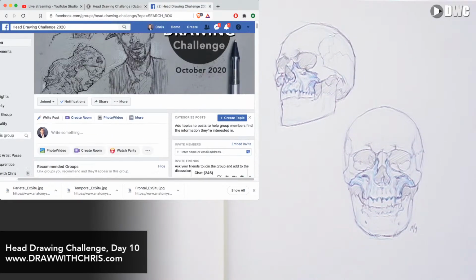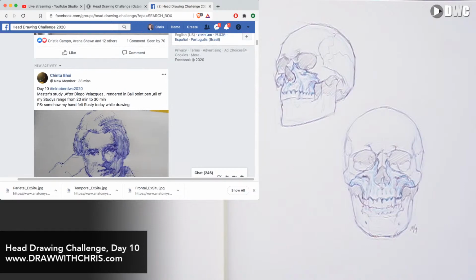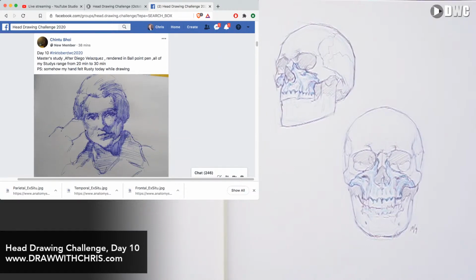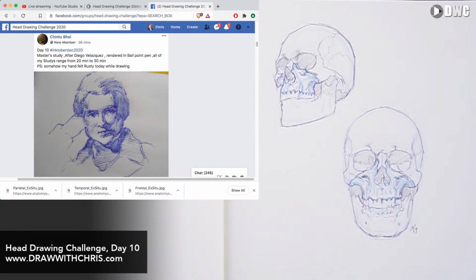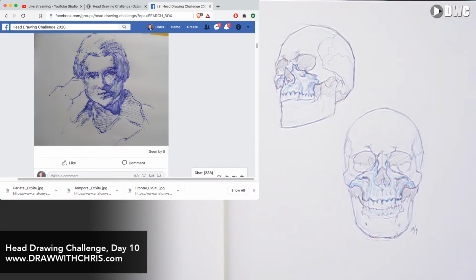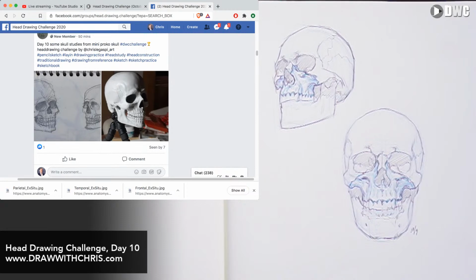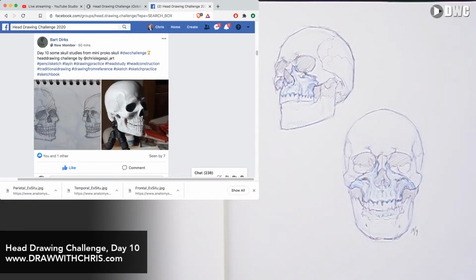And let me give a quick shout out to our Facebook group here. We have a really active group doing a lot of beautiful work. This is Chin2 doing, damn, that's a beautiful Diego Velasquez. Look at the beautiful shadow hatching, the edge control, very nice. So shout out to Mr. Chin. Wow. This is Bart doing a skull study, so that he's got an actual skull to work with. That's great. Man, and he's putting it on a little tripod there. So really nice work, Bart.